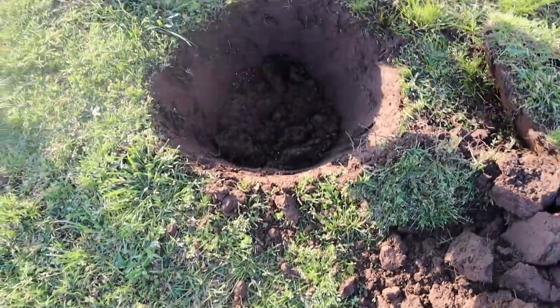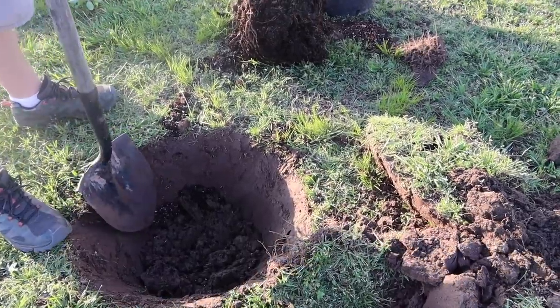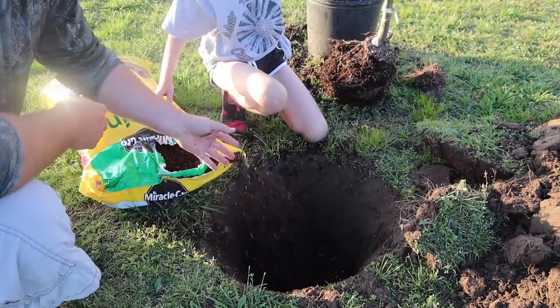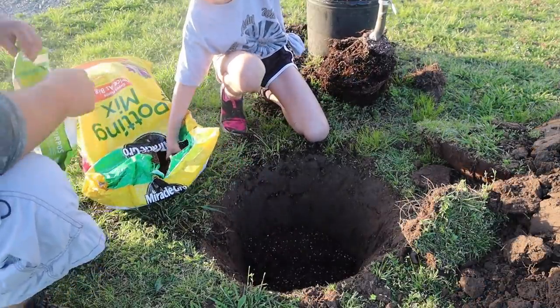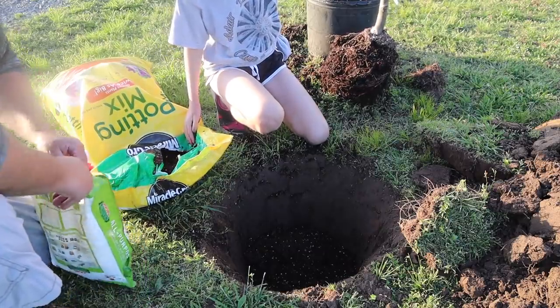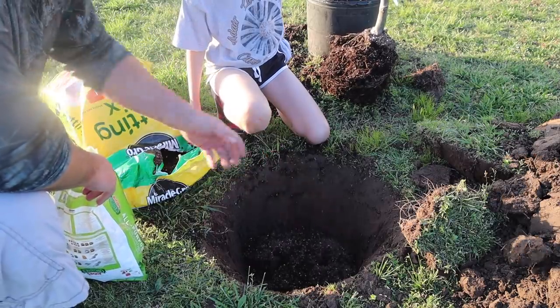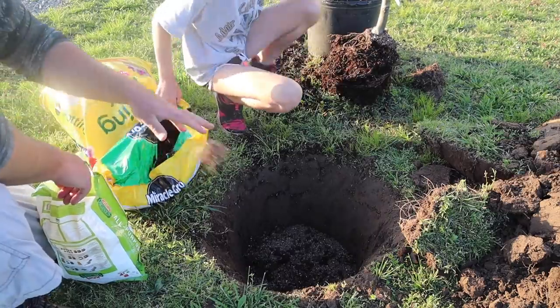Yeah. Make sure you bring our stuff. We're gonna put a little bit of potting mix in here, give it a nice loose bottom so the roots can get hold. And I actually got some all-purpose fruit tree fertilizer, food. We'll put a little bit of that in there too.